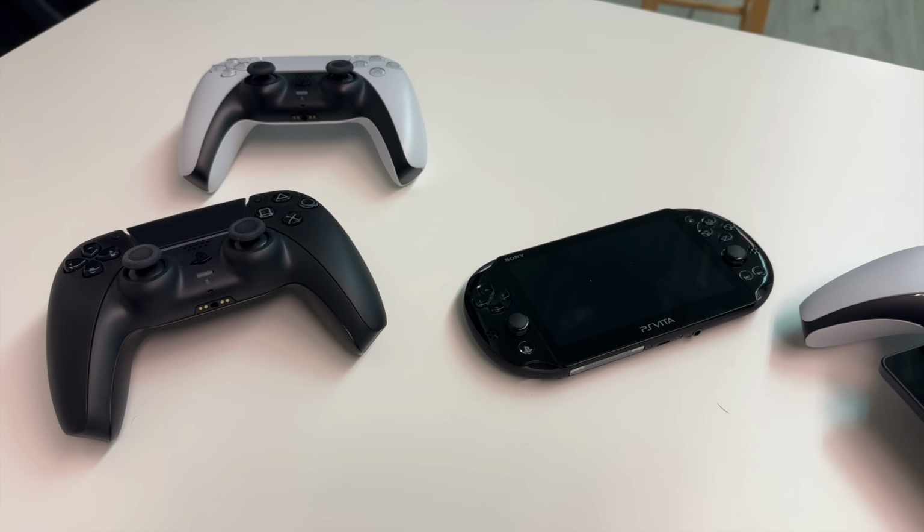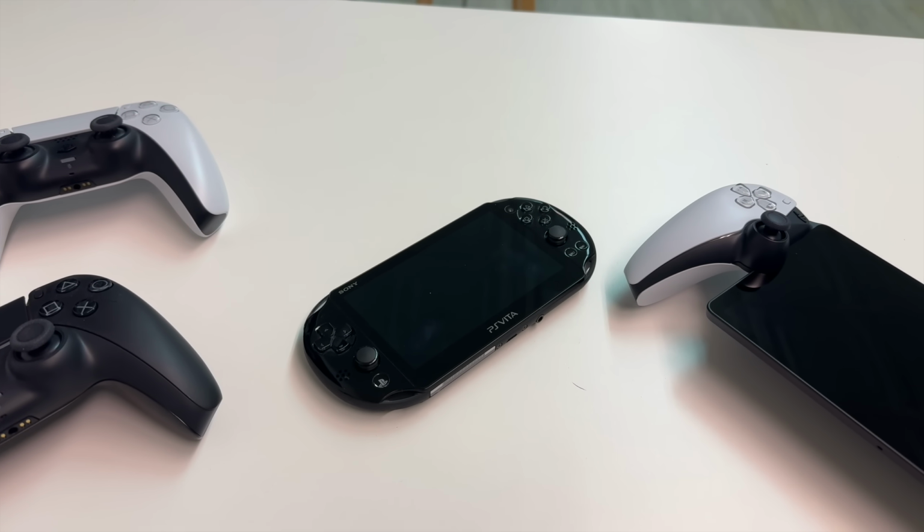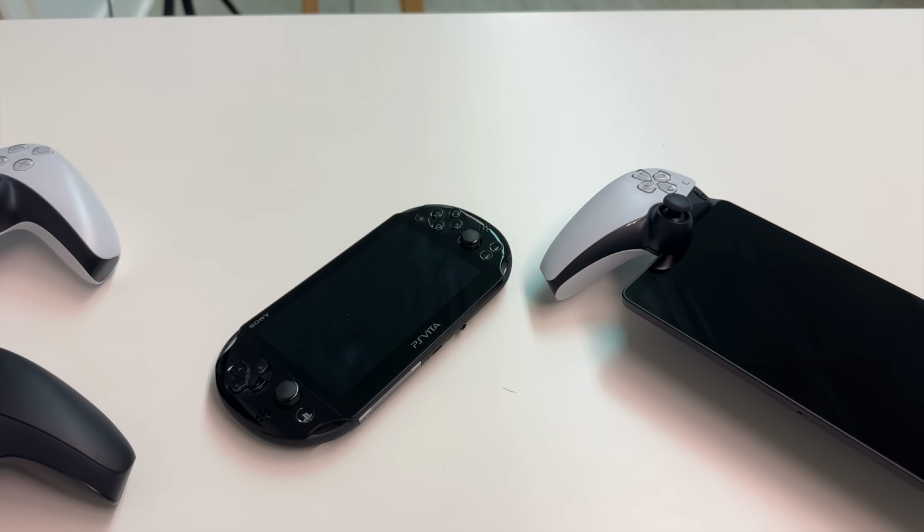I again have gone on record so much about how I don't like playing streaming. I like my games loaded onto my device. If I have a choice, I will always take that. And the PlayStation Portal didn't convince me otherwise or anything like that. But again, this is me. This is my personal preference, my personal choice.